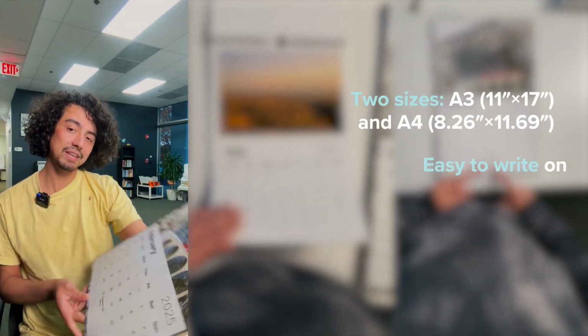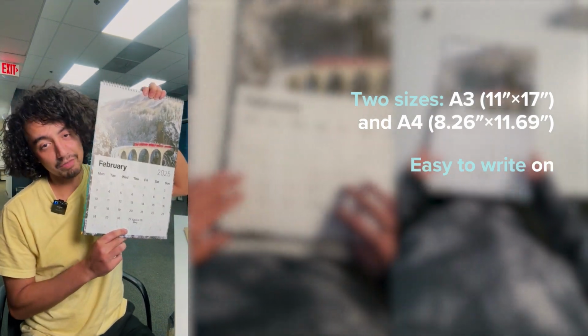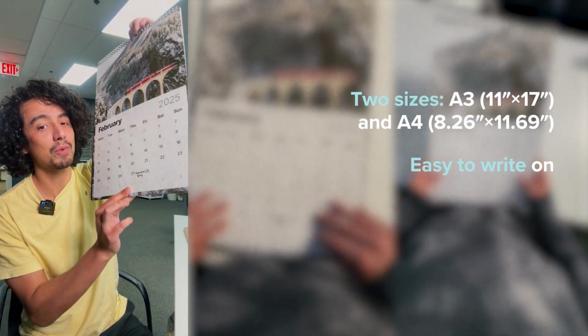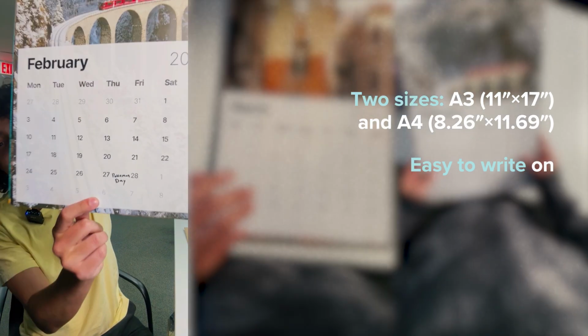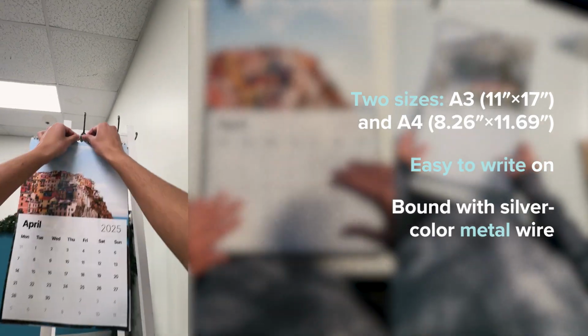So there's plenty of space to write on the calendar by hand, which I did because everybody at the office should know that the date of the National Pokemon Day is February 27th. The calendars are bound with a silver color metal wire and are easy to hang up. I just have to find a nail somewhere.